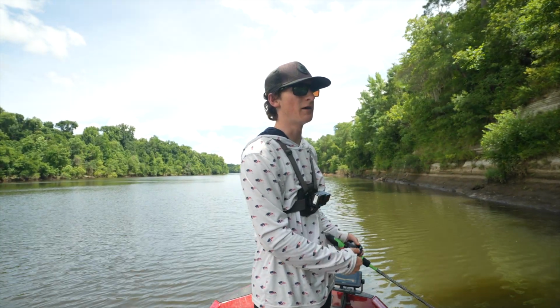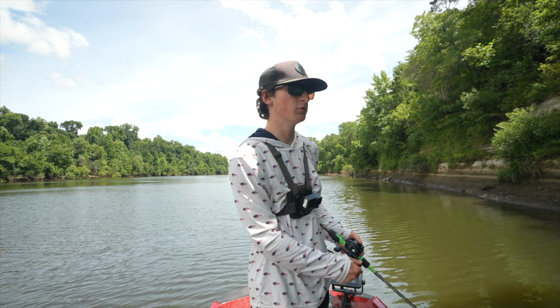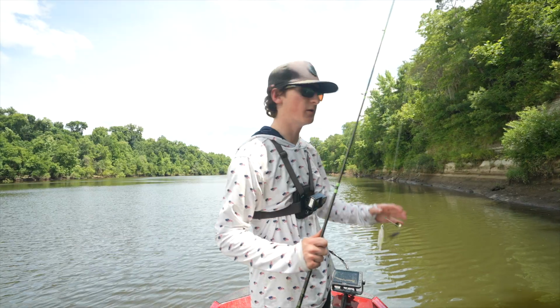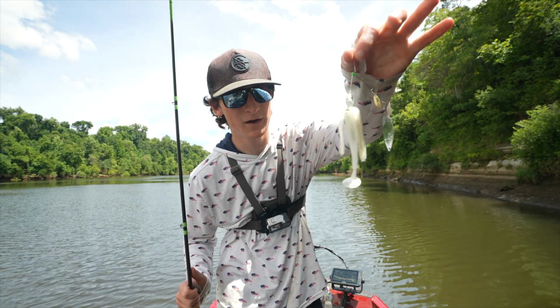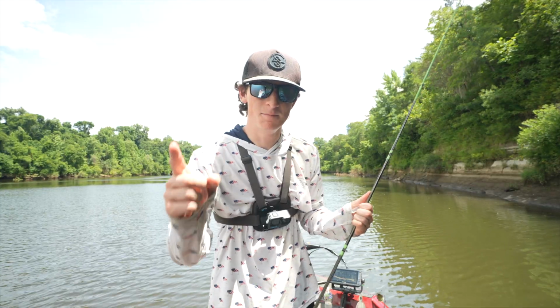So it's honestly a lure I forget about, and I feel like it's easy to forget about because everybody throws it. So you're like, these fish have probably seen it a million different times, but you put it in the right one's face, they just can't resist this thing. So we're gonna keep tossing it, keep getting bit, and hopefully find a bigger fish.